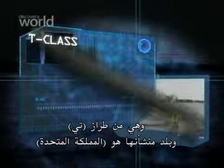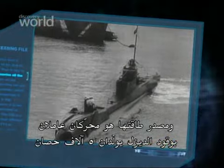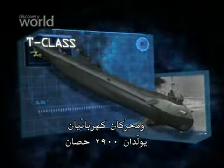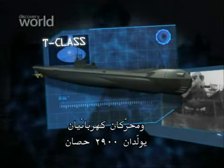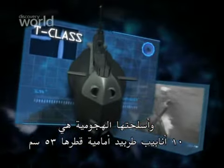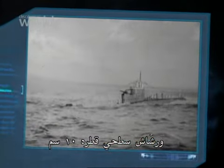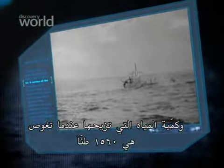At number 4, it's a big hitter. A sub with twice the firepower of a U-boat. T-Class. Country of origin, United Kingdom. Type, Ocean Patrol Attack Submarine. Power plant, 2 diesel engines totaling 5,000 horsepower and 2 electric motors totaling 2,900 horsepower. Offensive armament, 10 53-centimeter bow torpedo tubes and 1 10-centimeter deck gun. Submerged displacement, 1,560 tons.